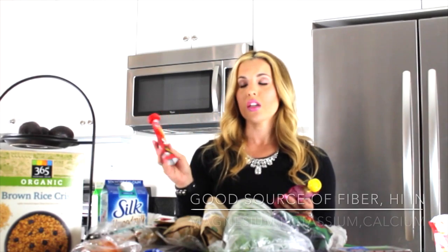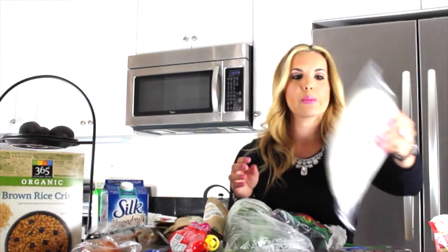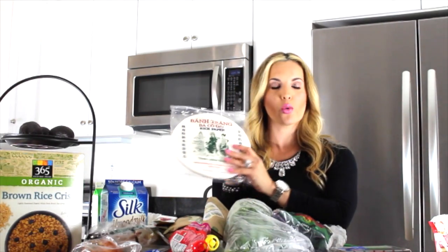Great source of omega-3 fatty acids. It is a really good plant-based protein. So if you want to get a little bit of protein while you're out and running around, these are great to have. I also picked up some rice paper, basically to make some veggie spring rolls.